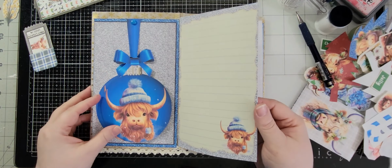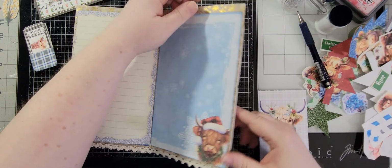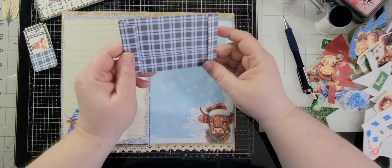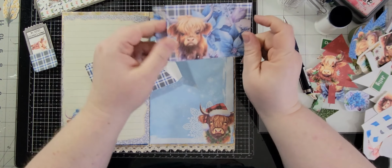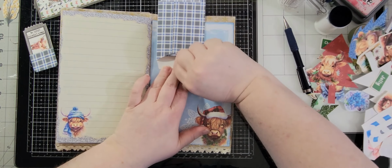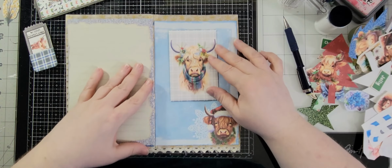And then we have another little signature for some writing space here. I think I was just gonna put the envelope, but there are two journal cards in here. Okay. And I don't really want that to flip up because then that's kind of hard to take out. So I think I will, I don't know what I'll do.